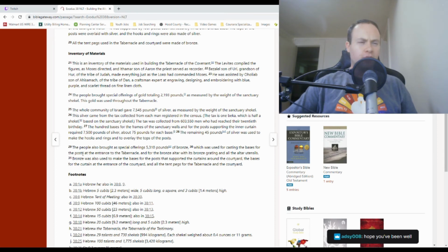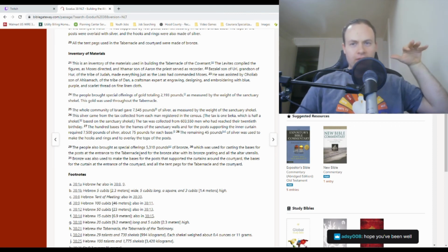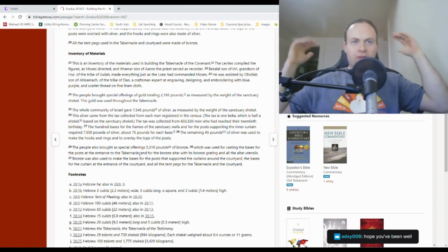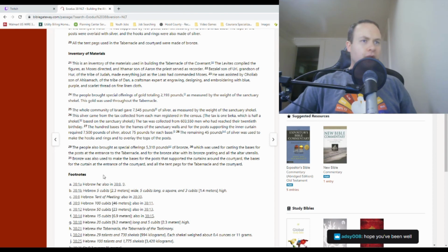Bases for posts at the entrance to the tabernacle. Okay. That leaves me unsure whether it's talking about the heart of the tabernacle, as I've been calling it, or just the actual main entrance area to everything. Although it mentions the entrance to the courtyard specifically here, so probably the former option of what I just mentioned.